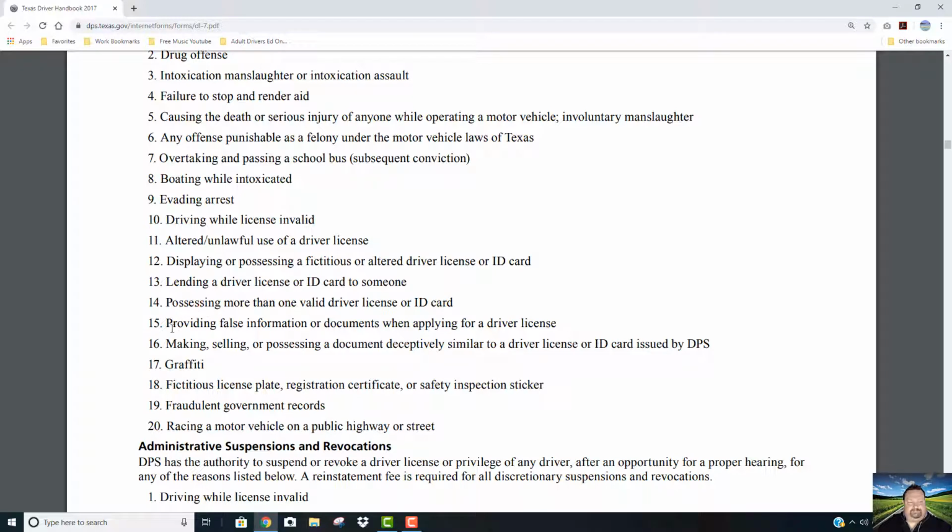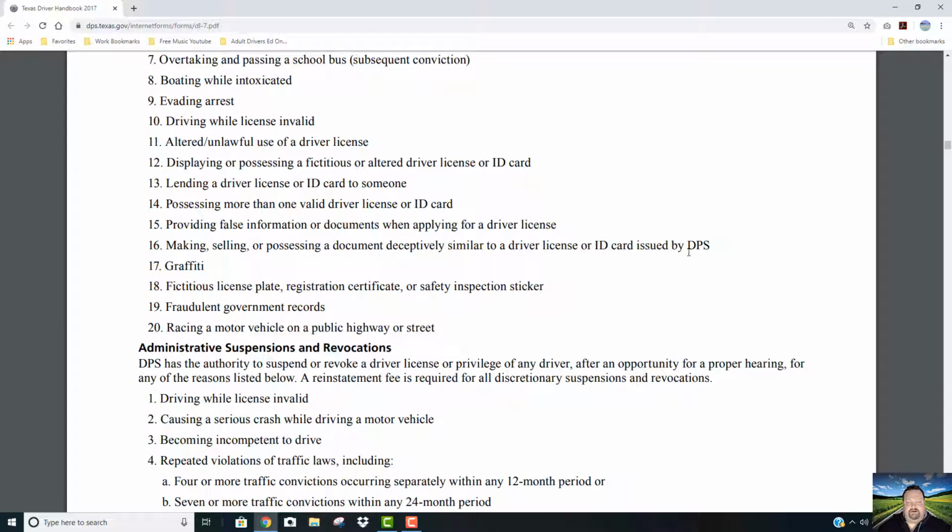Providing false information or documents when applying for a driver's license. Make sure everything you provide is truthful. Making, selling, or possessing a document deceptively similar to a driver's license or ID card issued by the DPS. So if you're making fake IDs for your friends in high school, you're definitely going to get in trouble. Any type of tagging or graffiti. If you're the kind of person that goes out and tags and graffitis in your neighborhood and you get caught, you're also going to lose your license. So you definitely don't want to be doing those types of things. Fictitious license plates, registration certificate, or safety inspection sticker. You don't want to be faking these documents either.